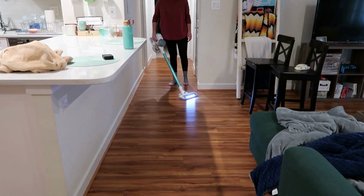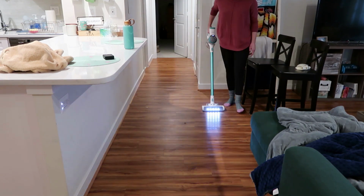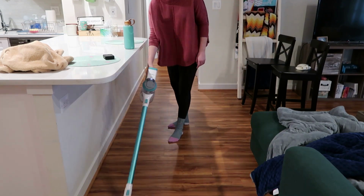I wrapped up cleaning the kitchen with a quick vacuum, reaching under my appliances that are often neglected to get a more thorough clean with my handheld attachment.